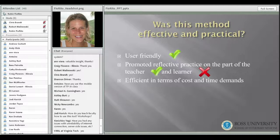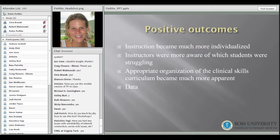So was it efficient in terms of cost and time demands? We felt that for 20 students it probably was okay, but if we were going to roll it out to our larger classes, the method that we were using was definitely not efficient in terms of cost and time demands. So positive outcomes from this pilot were that instruction became much more individualized. Instructors were much more aware of which students were struggling, because they had to check them off for their skills, they were more likely to go over to the student and really evaluate them and give them feedback.